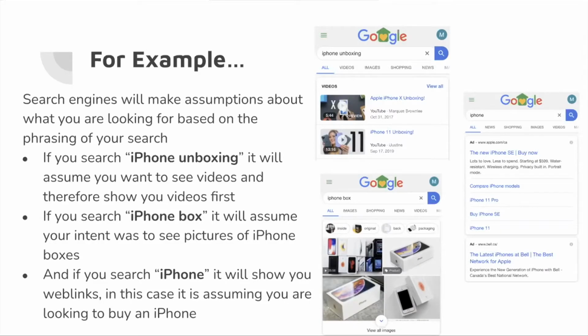So, for example, search engines will make assumptions about what you are looking for based on the phrasing of your search. If you search iPhone unboxing, it will assume you want to see videos and therefore show you videos first. If you search iPhone box, it will assume your intent was to see pictures of the actual iPhone boxes. And finally, if you search iPhone, it will show you web links. In this case, it is assuming you are looking to buy an iPhone.